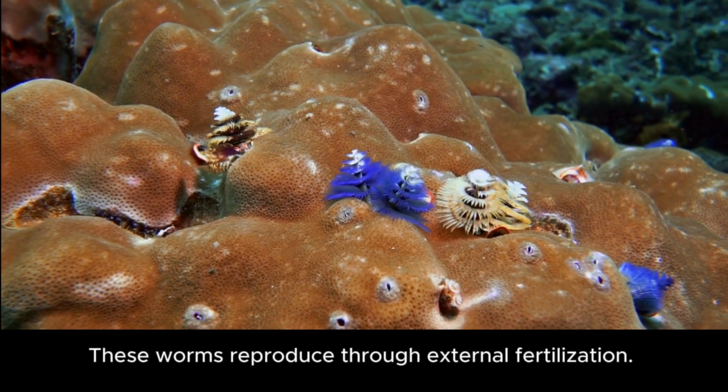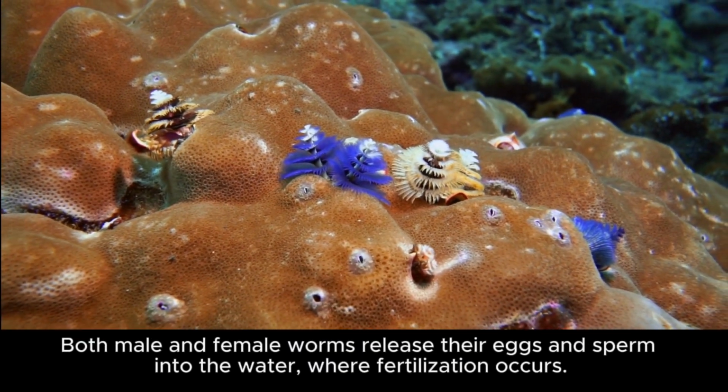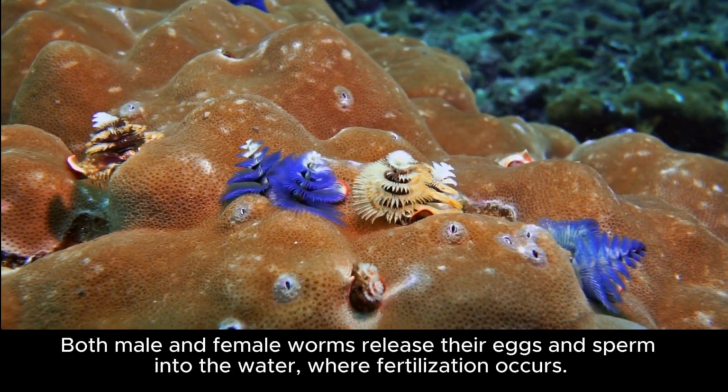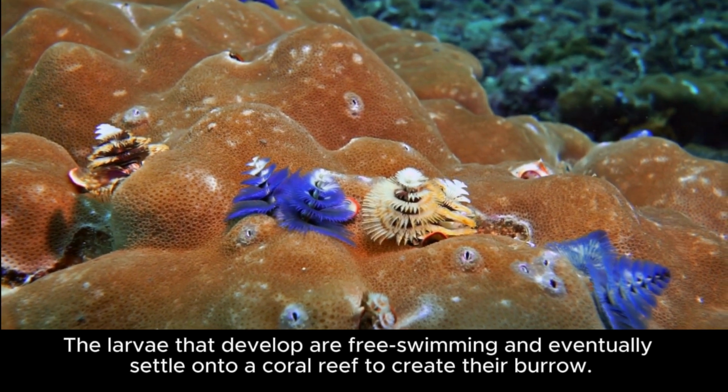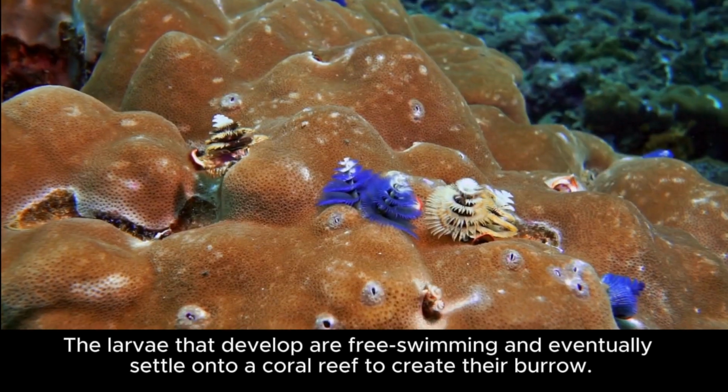These worms reproduce through external fertilization. Both male and female worms release their eggs and sperm into the water, where fertilization occurs. The larvae that develop are free-swimming and eventually settle onto a coral reef to create their burrow.